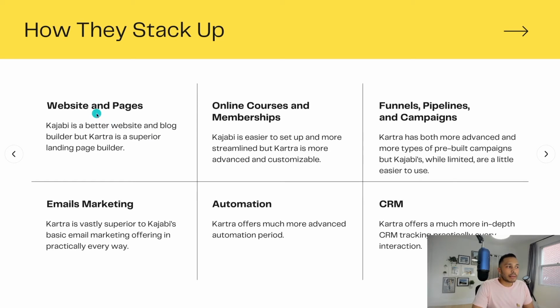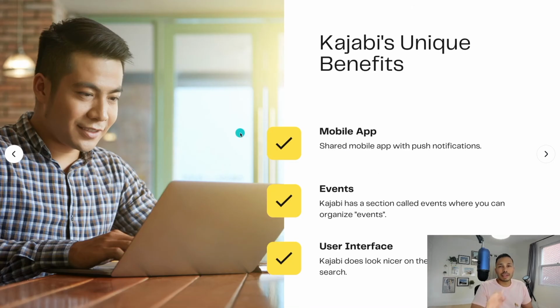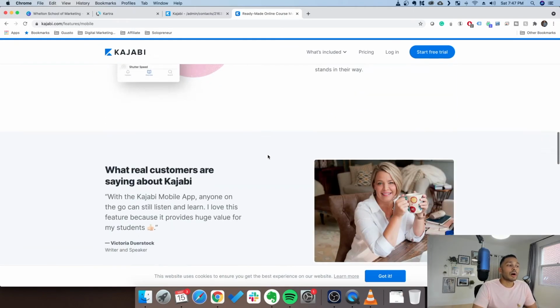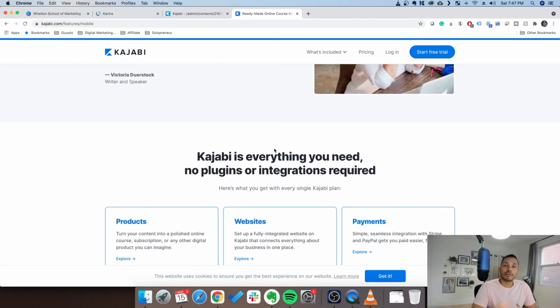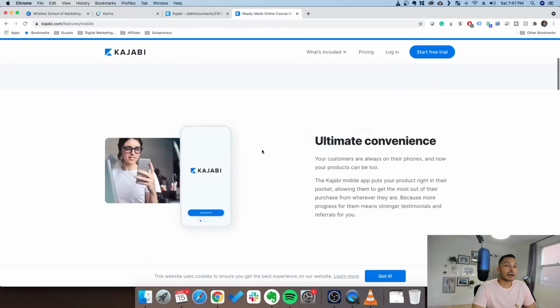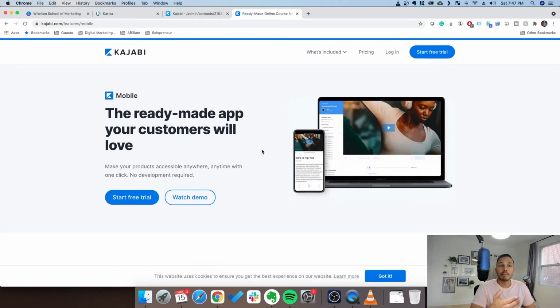So while they both have their advantages in these sections, Kartra clearly has way more advantages in these sections, but there are things that Kajabi does that Kartra doesn't have a comparable feature, and I'm going to jump right into that. So the first thing is a mobile app. So Kajabi has a mobile app for Android and iOS, and so obviously that means that they don't have to log in from their browser when they want to consume your course or your subscription. It's just easier. It's an app, and you can also send push notifications.